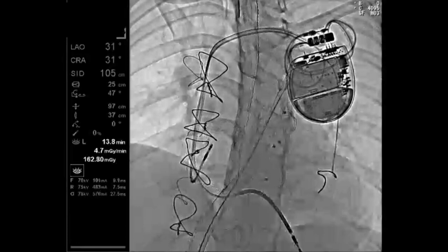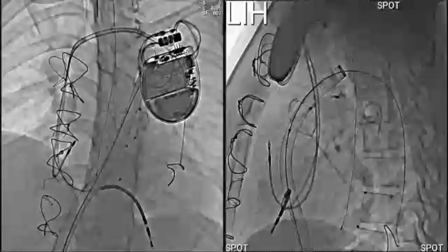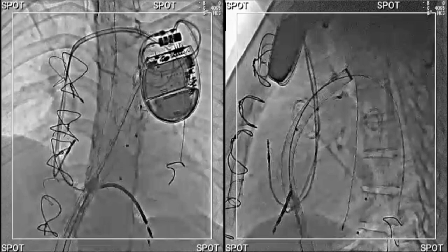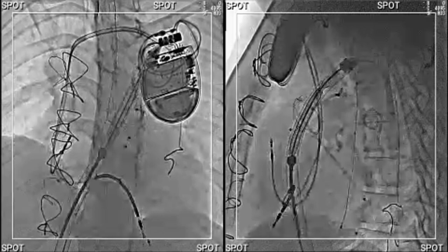The image. So now I'm advancing. Alaa is holding. So I'm going to do a fluoro biplane here so that you guys can see when I advance. You can see my sheath is well across the valve. I'm going to advance more, advance more, advance. And now I am right.